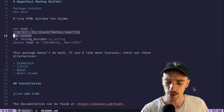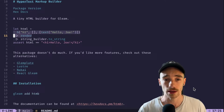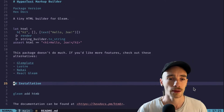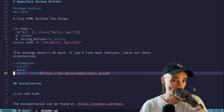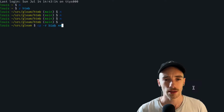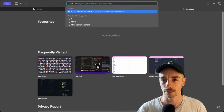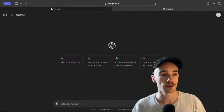I had a look. There was one like it already on Hex, but I didn't understand the API. It was more complicated than I was after, so I'm going to try and make something a bit simpler. So let's start by copying this to XMB. Let's actually check that there's no library called XMB already, because that would be upsetting. XMB. No, fantastic.